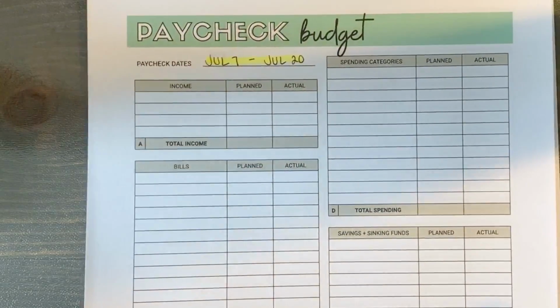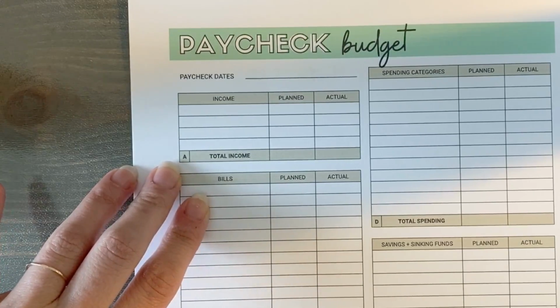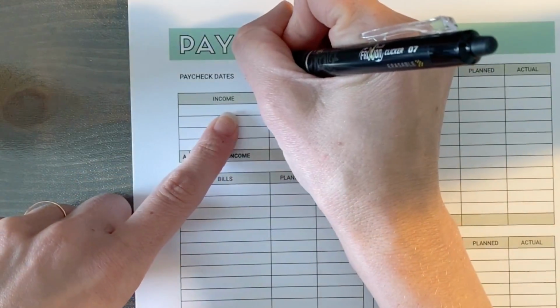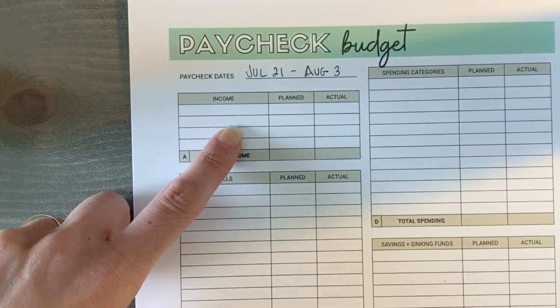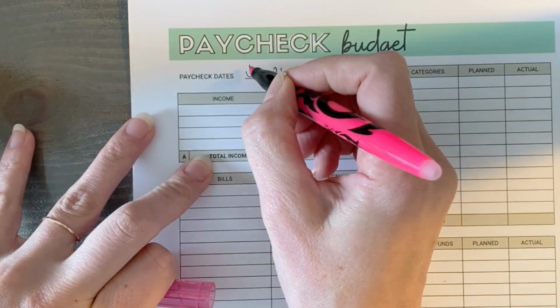And then I'm going to do the same thing on the second page. And again, I'm just referring back to the bill calendar we just filled out. So the second paycheck is going to cover July 21st to August 3rd. And then I'm going to highlight this the second color, which I did in pink.